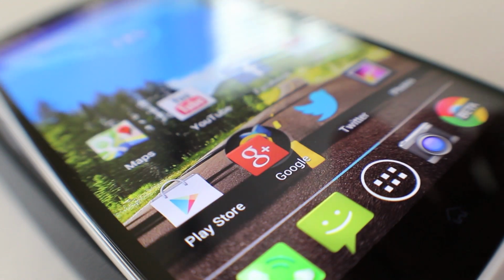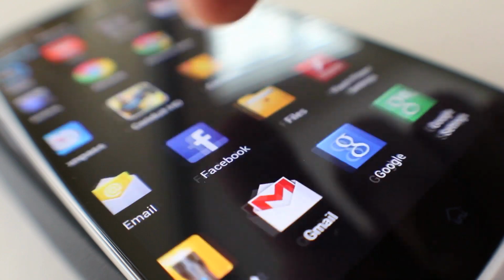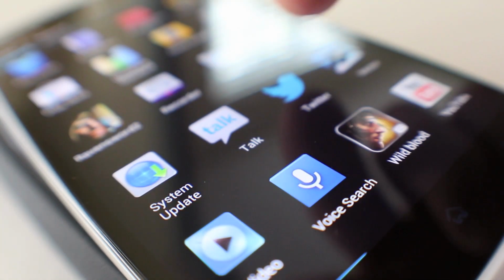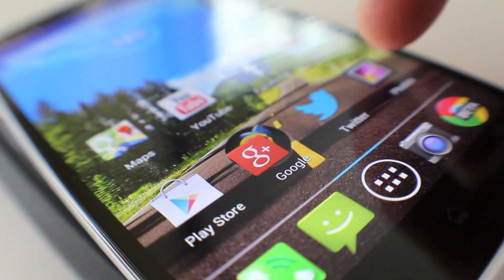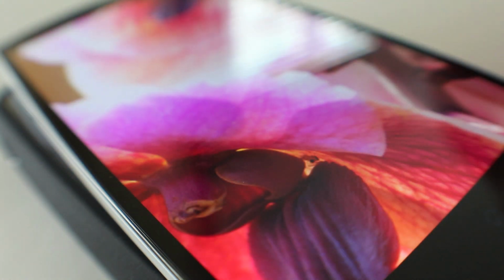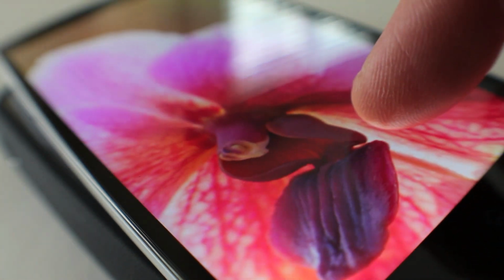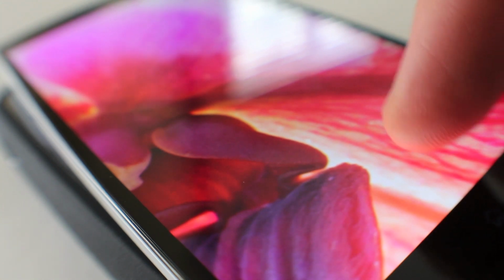The Oppo Find 5 comes with a beautiful, gorgeous 5-inch display. This 1080p display is one of the best displays on the market today. I've tested a lot of phones, and the color replication is great. The blacks are super inky. It looks really, really nice, and I don't think it translates to camera as well as it should. You can see how nice the colors look. It's very vibrant. It just pops right off the screen, and is definitely comparable to the 1080p displays out there. I think it's even better than the Xperia Z.